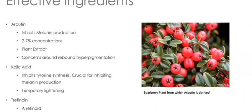And arbutin comes from a bearberry plant. At least it's one of the places you can extract it from, and it typically works in concentrations of 2 to 7% to be effective. Now, it works well. It's been shown to have a really good effect under the eyes for pigmentation. But like a lot of these ingredients, it tends to work well in combination. So targeting the pathway at different points is important. And this is a tyrosinase inhibitor, which basically means that it blocks the enzyme that makes a crucial component of melanin.